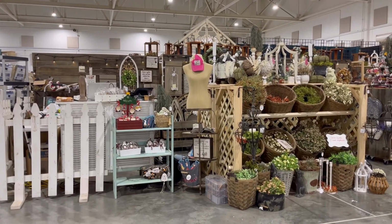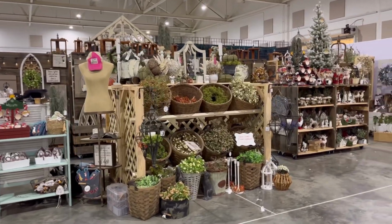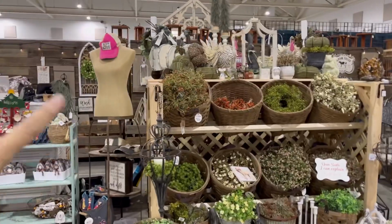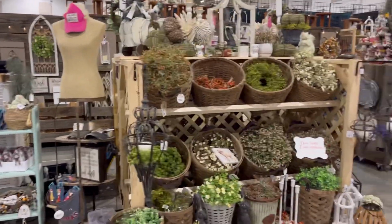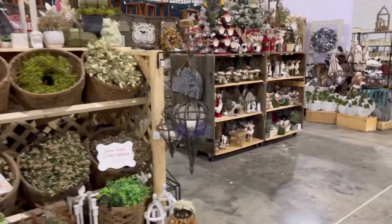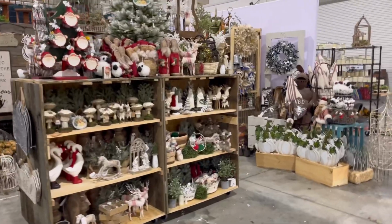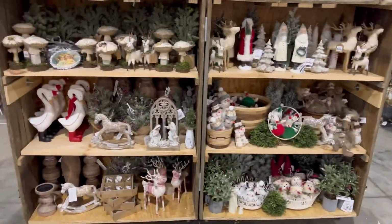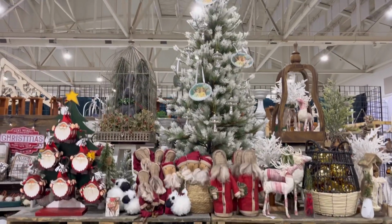Okay, so here we are. It is the end of day 2 setup, and tomorrow the market opens. We forgot pins to put the jewelry on the mannequin, so we will go and get that stuff tonight, along with some other things. We forgot a broom and dustpan, and I've got glitter all over the floor from opening packages. You'll see a lot of our decor does have glitter. Sorry, Julie. And of course, this is our main Christmas display.